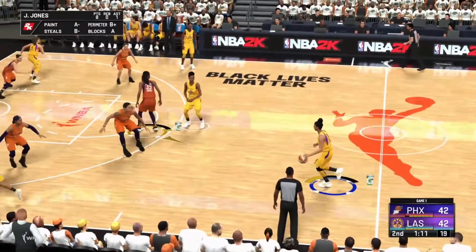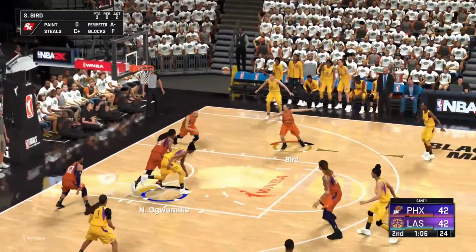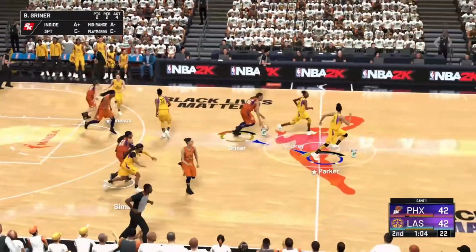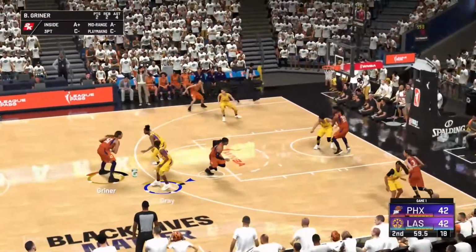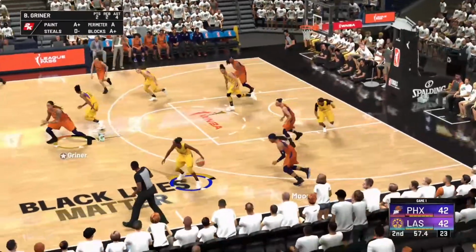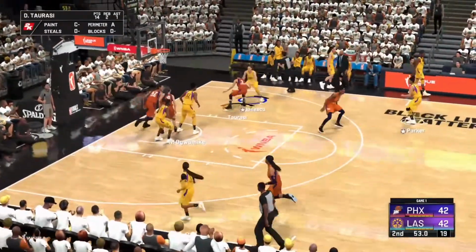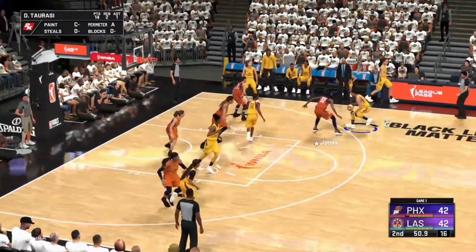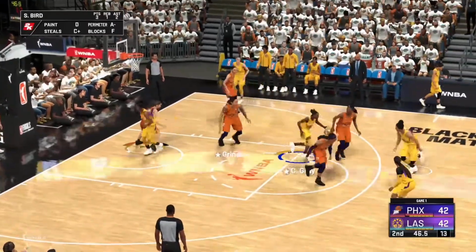And the Sparks with possession here. And here's Candace Parker for 3. The shot, no good. Now Phoenix takes it the other way. Moore with it. Gray picks her up. Back to Moore. And stolen by Gray. Fast break, here come the Sparks. Outside Parker. Launches it. But they get it back.